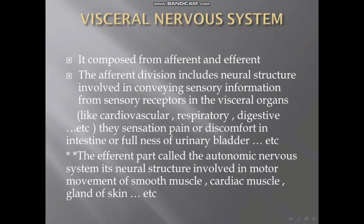The visceral nervous system is composed of afferent and efferent parts. The afferent division includes neural structures involved in conveying sensory information from sensory receptors in the visceral organs, like the cardiovascular system, respiratory system, digestive system, and reproductive system, and others. They sense pain or discomfort in the intestine, for example, or fullness of the urinary bladder.